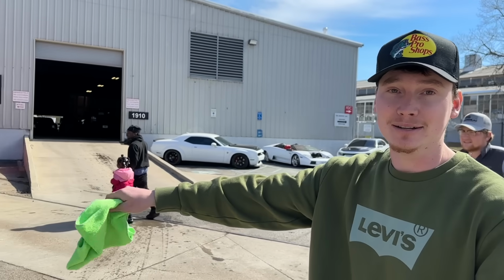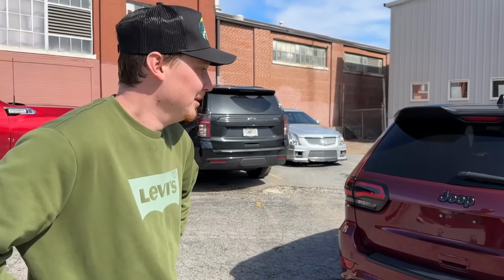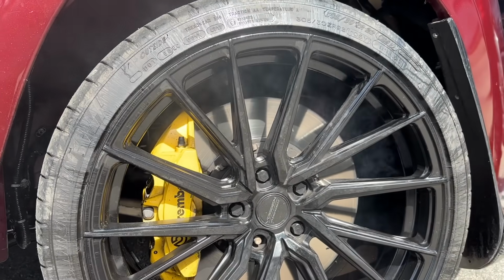I'd say that's not a TRACKHAWK, it's a track beast now, dude. It's a whole different animal now, dude. It ain't even a bird anymore. Look at them brakes, getting hot.